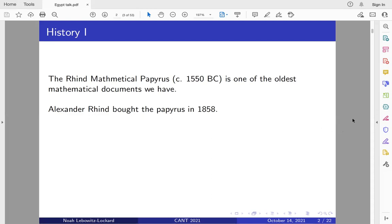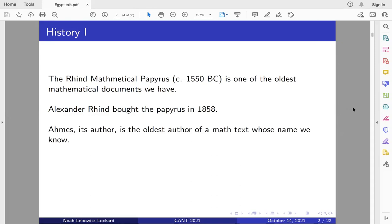Interestingly, it was written by someone named Ahmes, who is the oldest author of a math text whose name we still currently have. So that's an interesting historical fact right there. Obviously, this predates Euclid and all of the Greek mathematicians whose names we have. Over 3,000 years later, we still know who wrote this text.